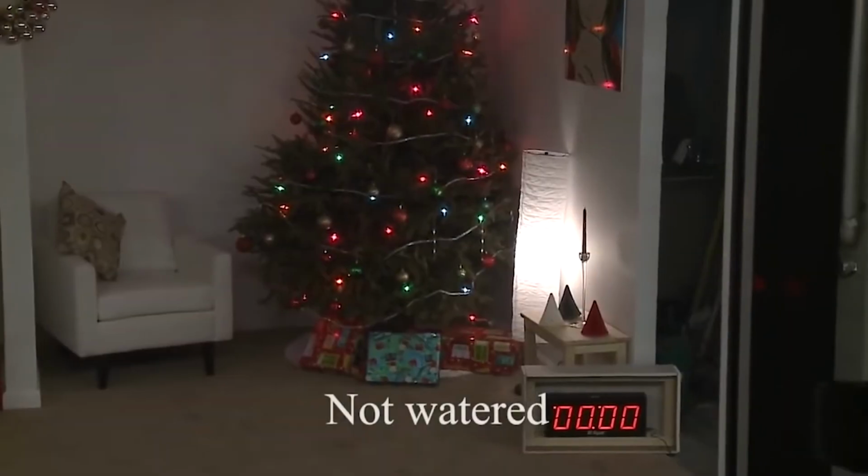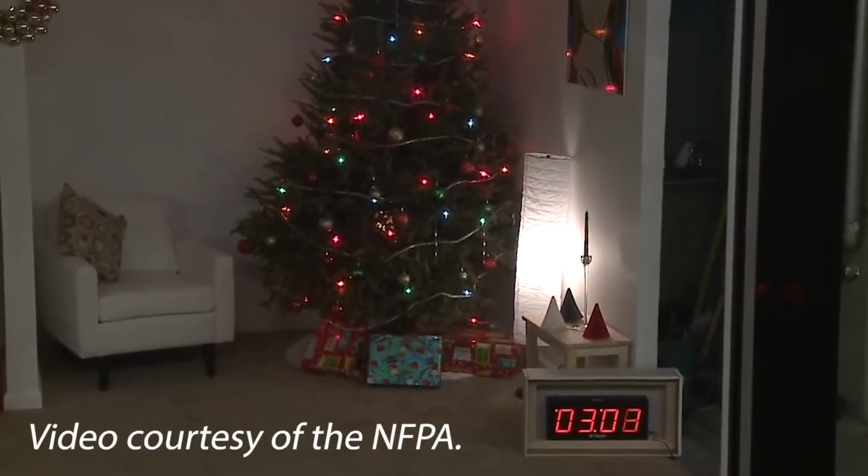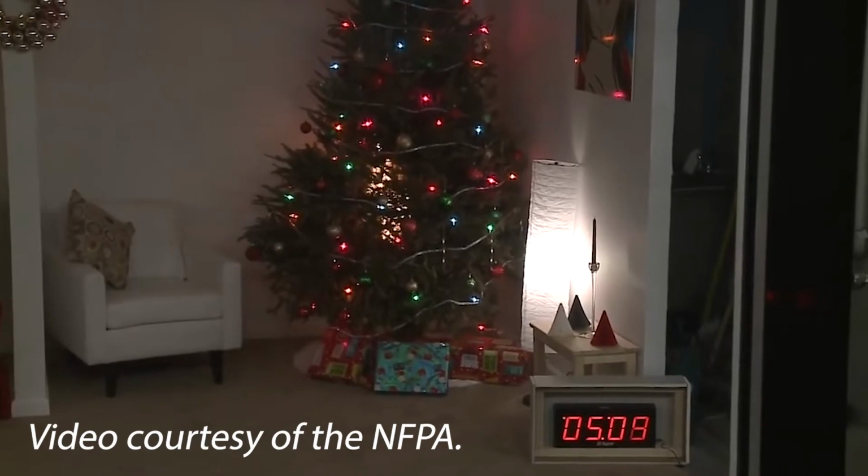So with your Christmas trees, you want to make sure that they stay maintained. Keep them watered. Make sure that they don't dry out because, again, with Christmas trees come Christmas lights. Christmas lights are small, but there's a light bulb on there. That light bulb has an element of warmth to it. So warmth with a dry tree can cause a fire, and it does not take a lot for a Christmas tree to catch and really get going.